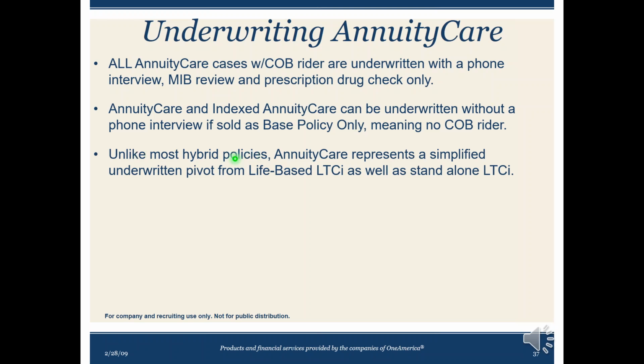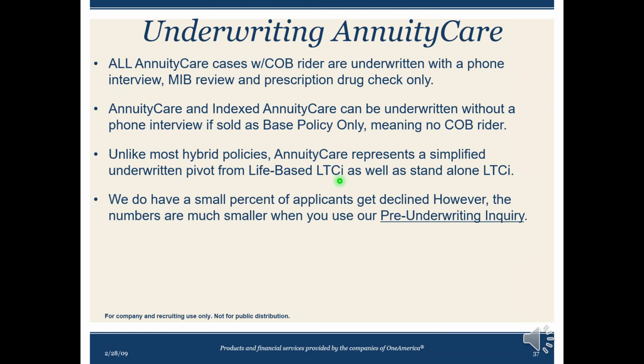Unlike most hybrid policies that are out there, like our asset care and others, annuity care represents a simplified underwritten pivot from that life base, as well as standalone long-term care. So rather than going the direction of a pay-as-you-go, use-it-or-lose-it, or even the life-based hybrid with its maybe more robust underwriting, this is a pivot not only for cases that can't be written on the life side, but for doing any of those plans altogether. Just go to those existing annuities, challenged health, and/or those over age 80.